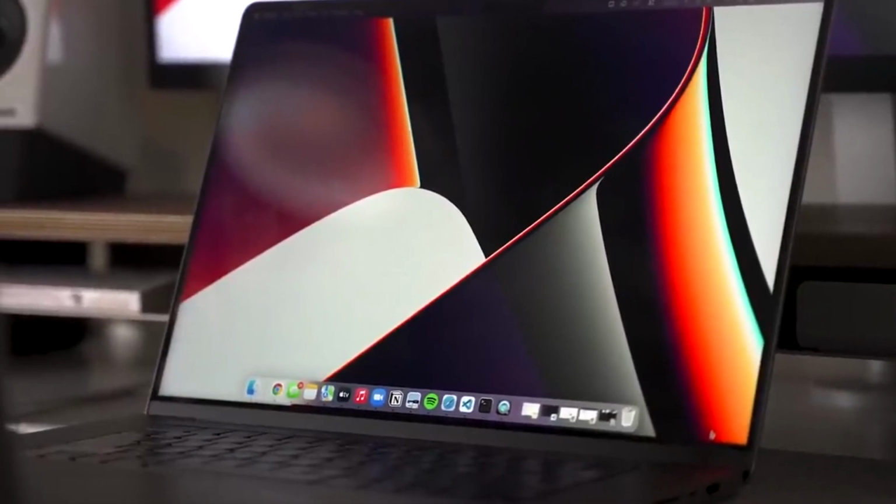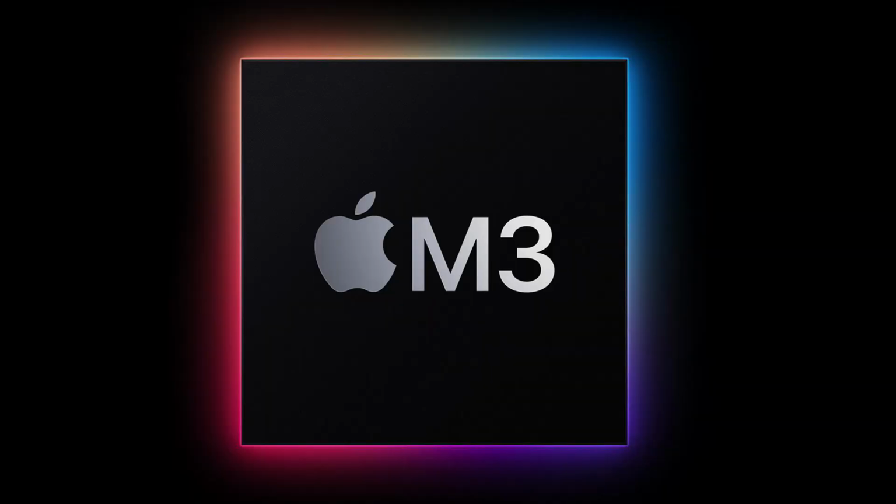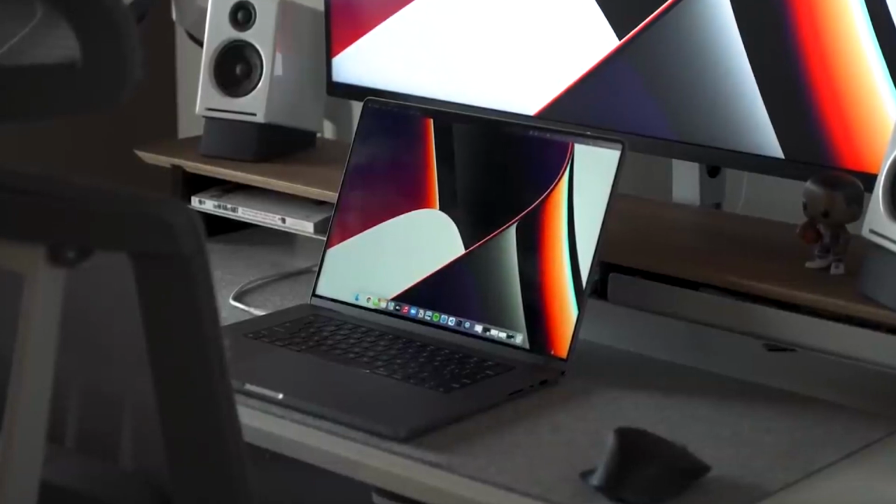But what if you already have an M1 Max? Then in that case, I think you should wait for the M3 chips, which will be dropping by the end of this year with 3nm chips, and hence will be even more interesting and powerful to work on.